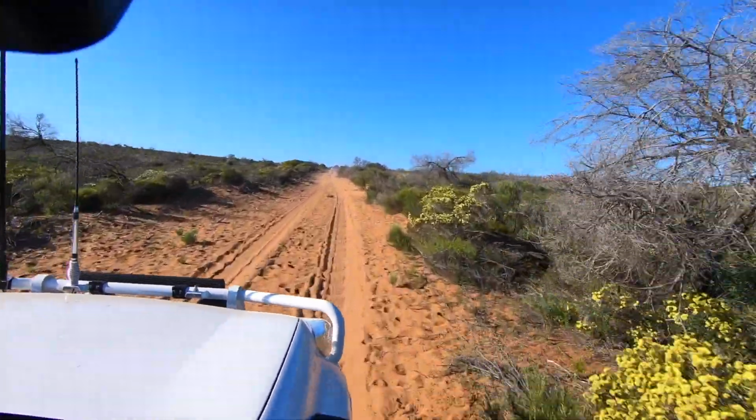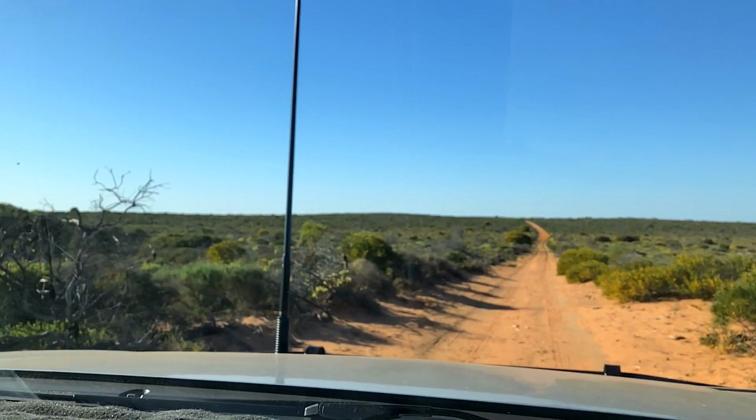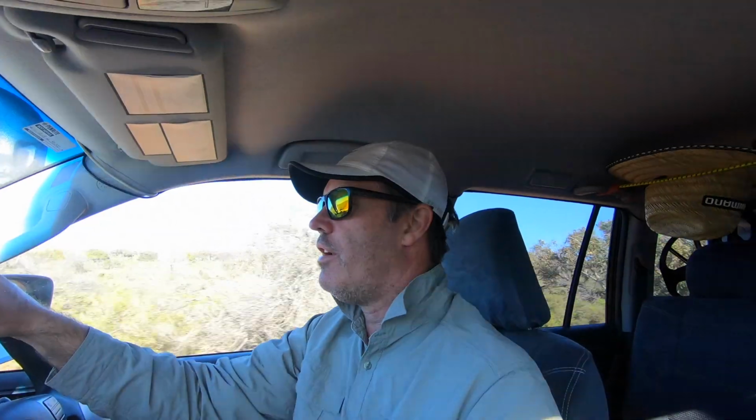So we're getting closer to the station. There's a track off to a fishing spot. And the road's getting quite good here, so we can get along at about 40 k's. Just got to be careful, there's a lot of kangaroos crossing the road. So not too bad now, so it should be a pretty good run back out.